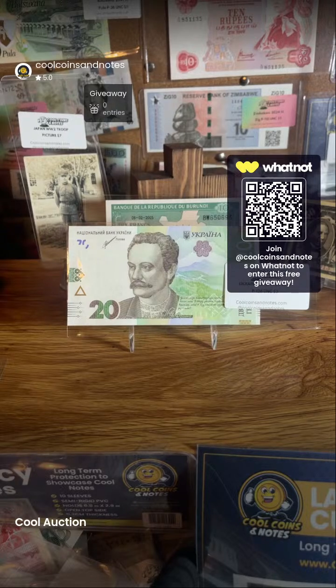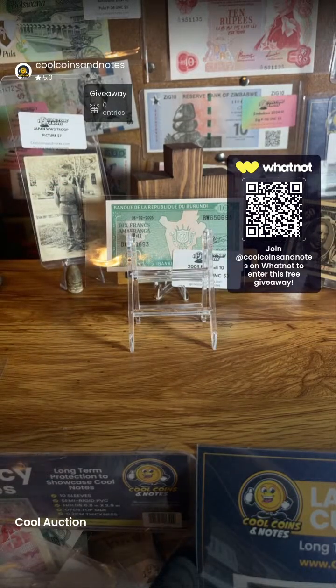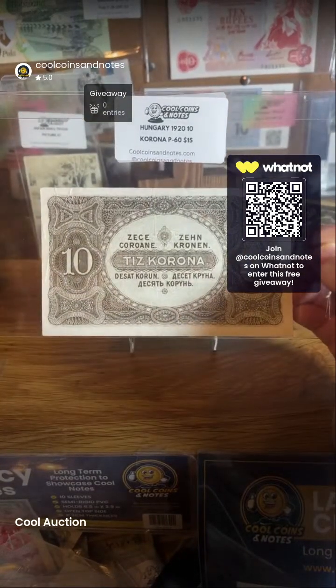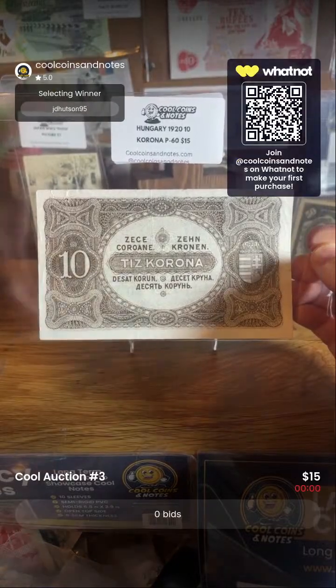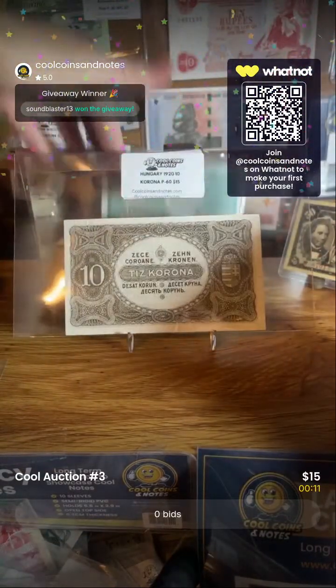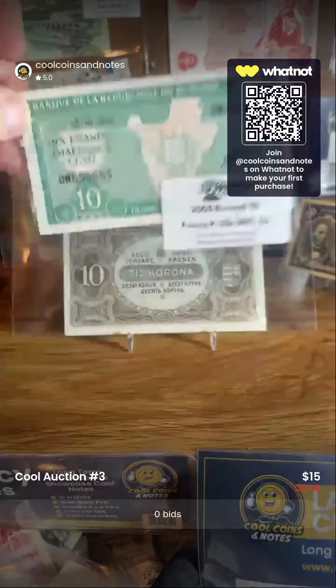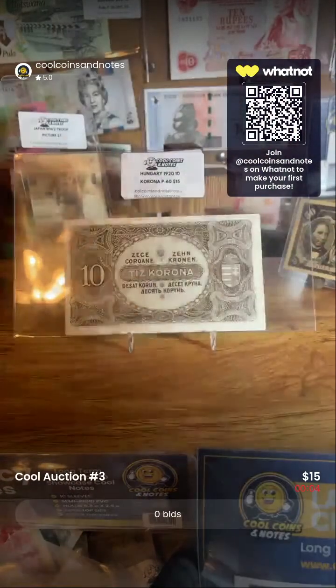Next up, we're going to do a beautiful Hungary 1920 10 korona. Givey's pulling. Good luck. Sound Blaster takes it. Nice job.